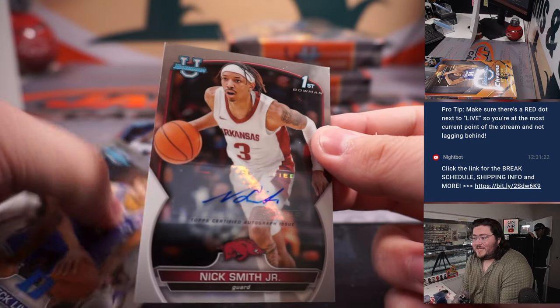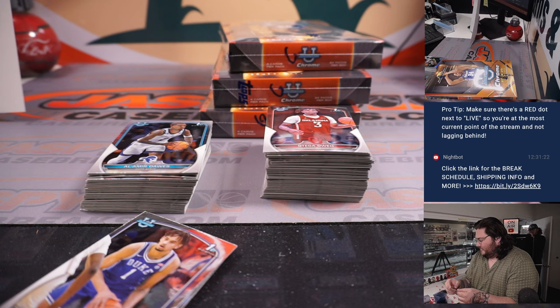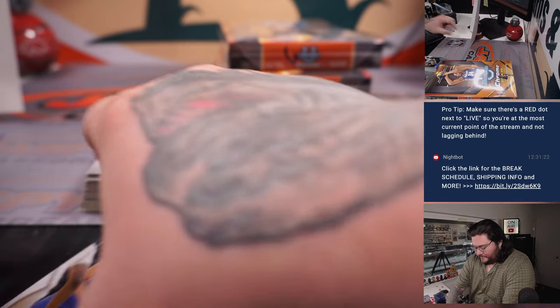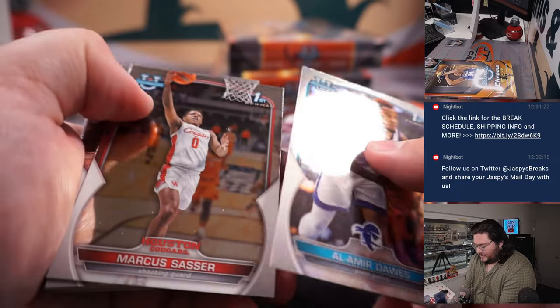First auto going to be Nick Smith Jr. Nick Smith Jr. on the base. First auto, going to spot N. That's going to go to Nathan, who is N plus O. Point guard from Arkansas. Couple guys who are most likely going to be first round picks here.